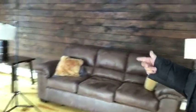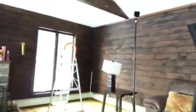There's a couch here as well, a couple lamps, a couple tables. And this is like my favorite thing, this fireplace. This is my favorite thing in the house. I love just lighting a fire. Something about just being able to have a fire in a house is just so soothing and comfy.